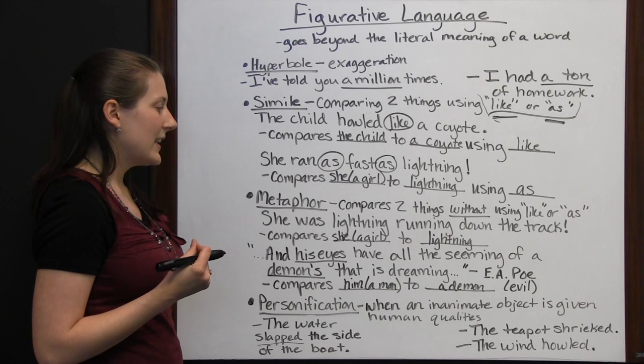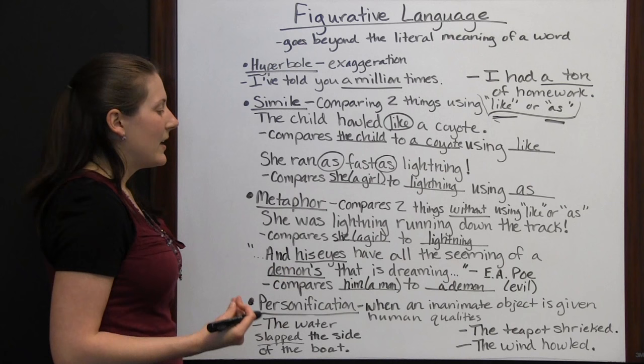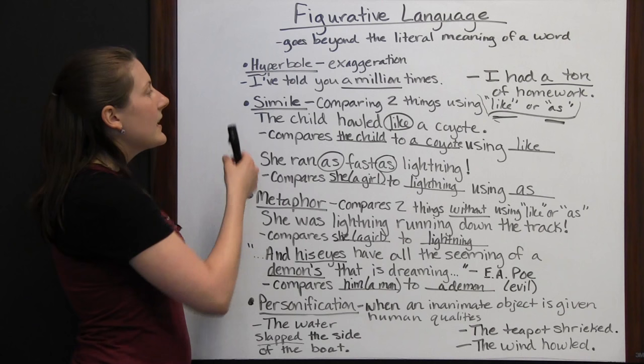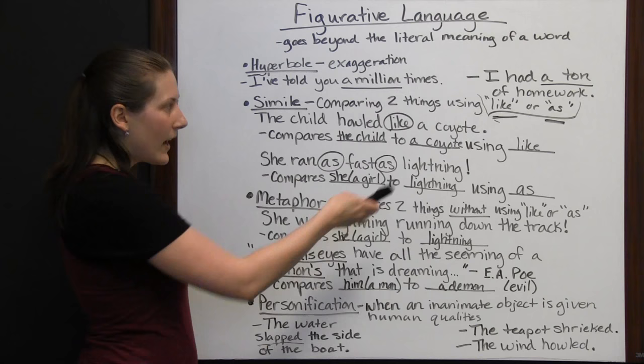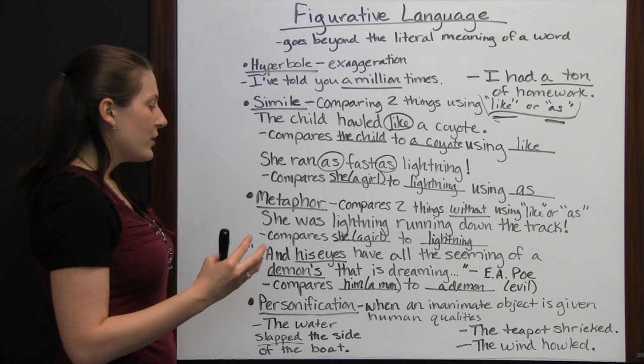Or the wind howled. Wind can't howl like a wolf would howl, but wind makes that same kind of sound sometimes. And so the author is trying to put that sound of howling in your mind when they're describing the wind. So figurative language can be a lot of different things. Hyperbole, where you're exaggerating. Simile, where you're comparing two things using like or as. Very important markers for a simile. Metaphor, where you're comparing two things without using like or as. And personification, when an object is given human qualities, whenever it's personified.